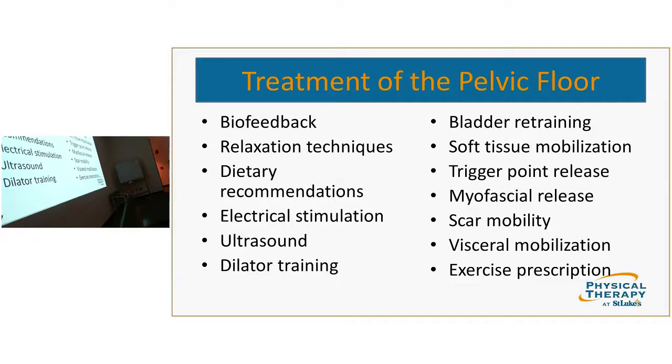My protocol with dilators is, I have the patients bring them in, and I go over use with them. They stretch with them about every other day for 5 or 10 minutes, and they do not progress to the next size until they are pain-free with whatever size they're using. They go up to size 6, so it starts very small and goes up to a fairly large dilator, like a human size dilator. They can be a really nice adjunct to what I'm doing in the office if they're stretching with those at home.